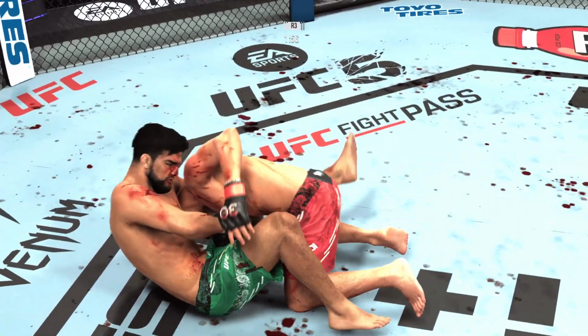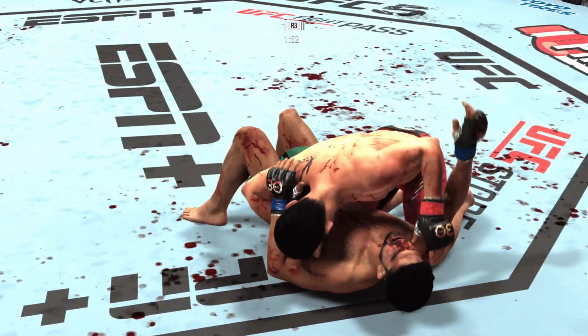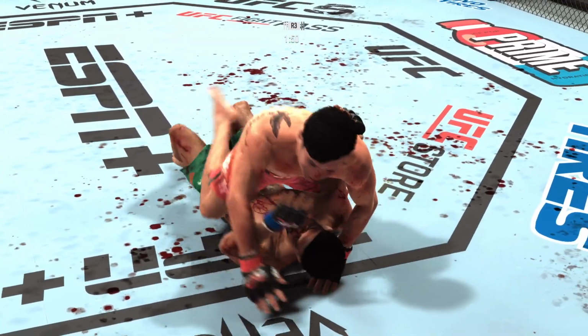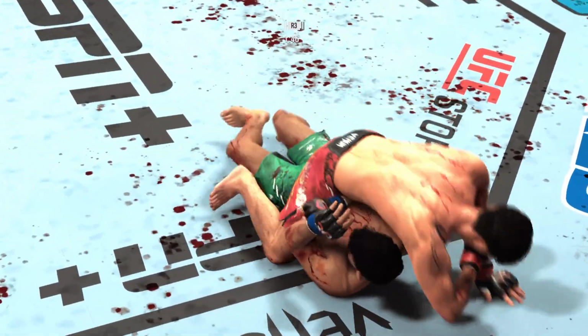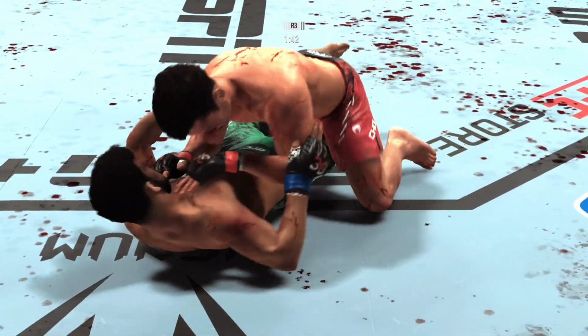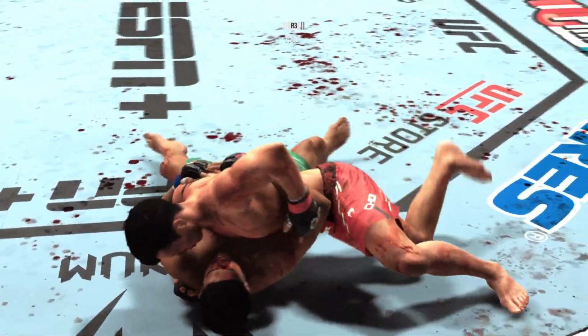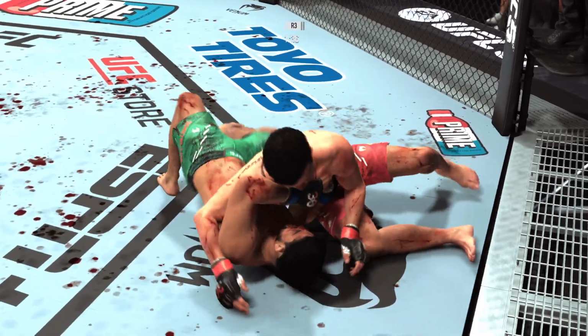Trying for a submission now. That guillotine is tight. Good job by the champ there. Slide back out. This is where he wants to be. All right, working out of side control here. His opponent trying to control posture, but you got to be careful here.